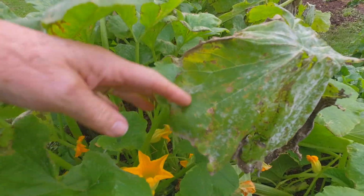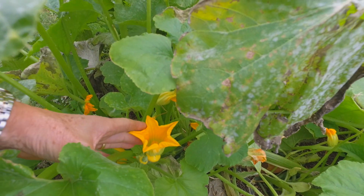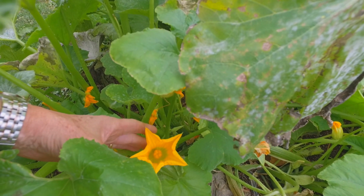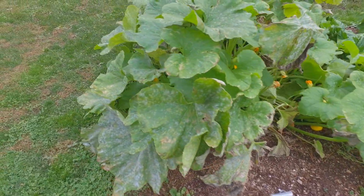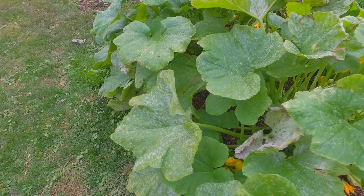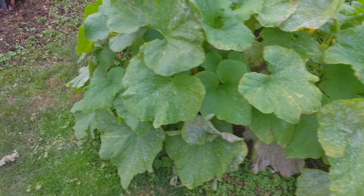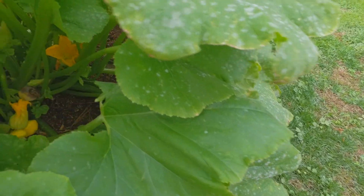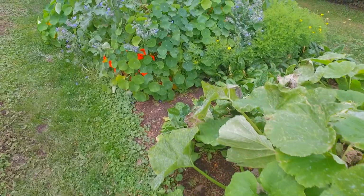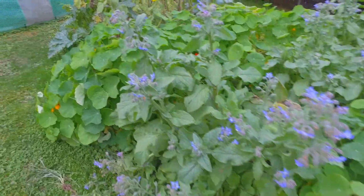Down here we got another female bloom. Let me see, it's hard for me to look at the camera, or there we go. You can see the little scallop squash behind it. And we've been getting dozens and dozens and dozens of these guys. Just a great idea to take advantage of their short growing season and plant them much later than you think you would. They're very prolific, and we're getting a very fine crop of them.